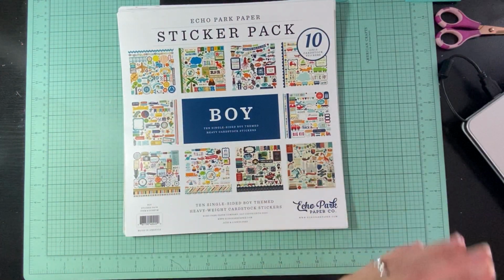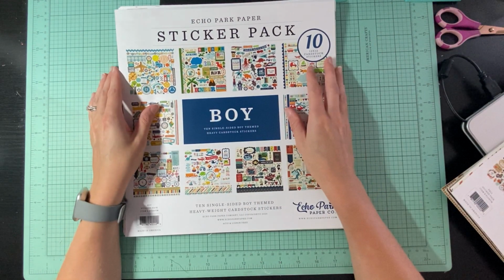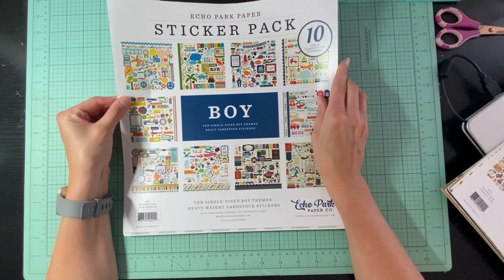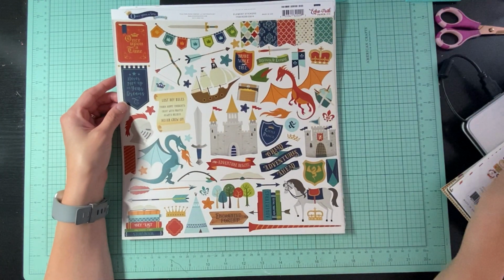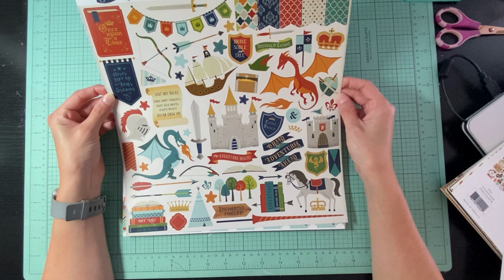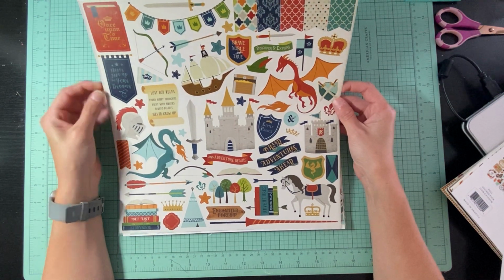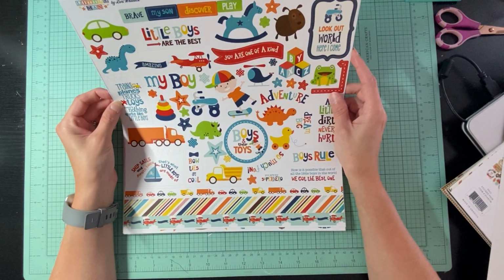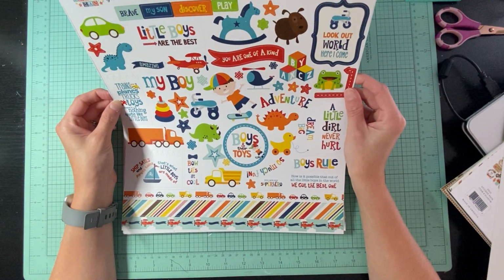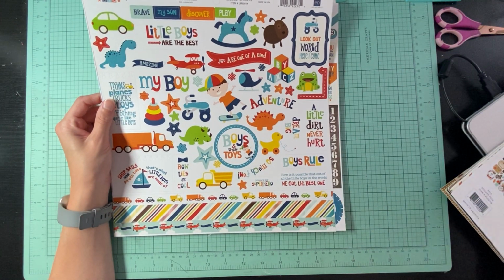Okay, the next sticker pack I got was boy themed. And I believe I only have one of these. So this one is from Once Upon a Time. I think that's really cool. This dragon is pretty cool too. This one is called Little Man, and this is from 2015. I don't know when the other one was. 2017.